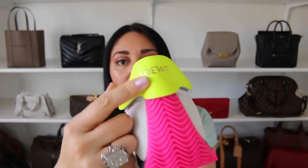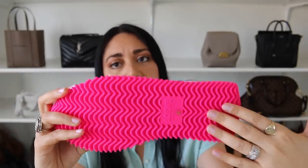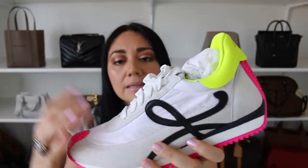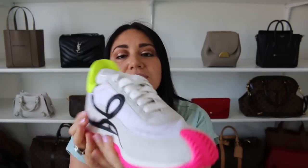The fact that you have this amazing neon yellow, and then you have the sole that is the neon or fluorescent pink with a little bit of black and a little bit of white, I think that these are unbelievably gorgeous. And like I said, they have a variety of different colors to pick from, but I thought that these for summer would be amazing. Absolutely amazing. They're not heavy at all.